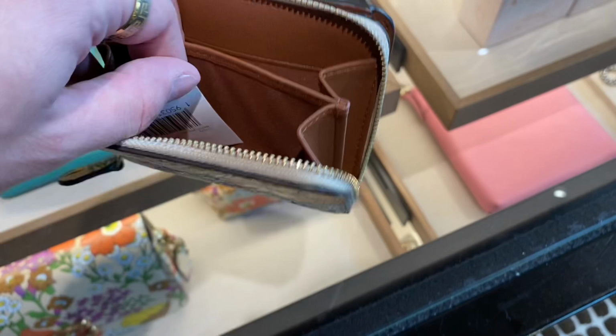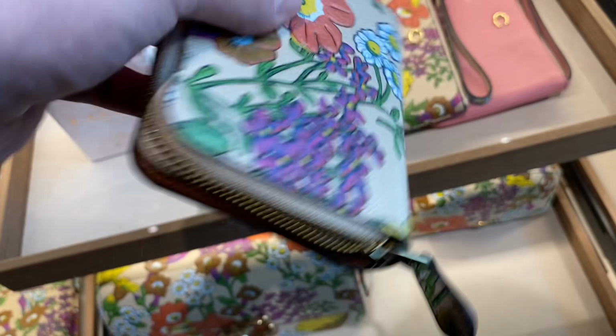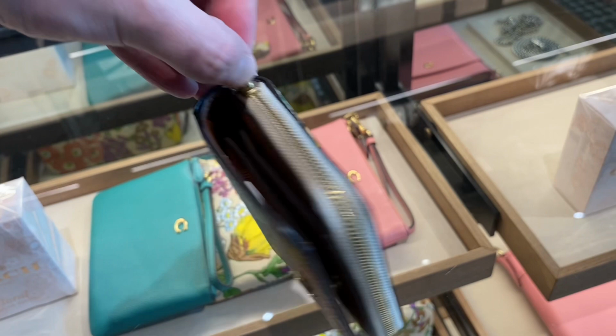But I do like this wallet because it has the really nice lining to it. $210 for the bifold wallet. Not bad. That's actually not too bad. The wristlet in this same design is $180, or you can get the bifold for $210. I'm not sure if I would choose one over the other. I feel like they're both fairly priced.